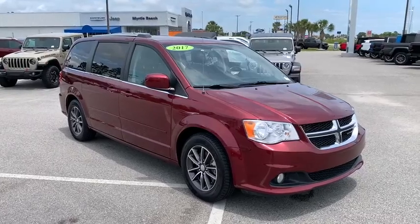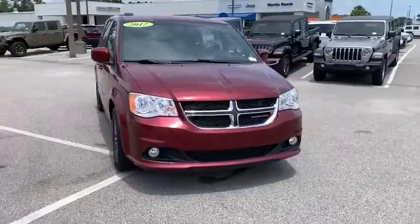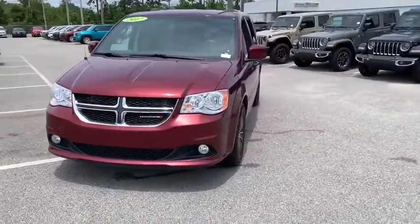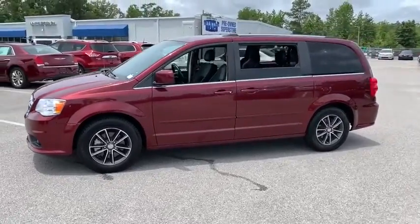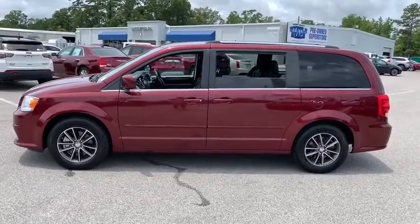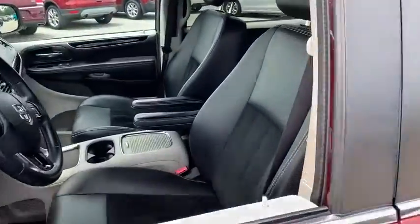We are pleased to show you the 2017 Dodge Grand Caravan. The Dodge Grand Caravan received the government's highest front and side crash rating of 5 stars. Its vast interior is widely praised, with an innovative seating arrangement, versatile cargo storage, and enough entertainment features to keep the kids entertained on road trips.